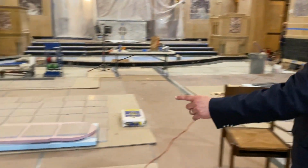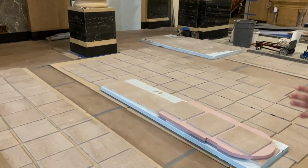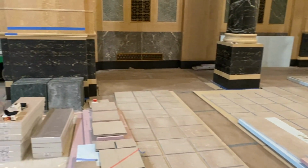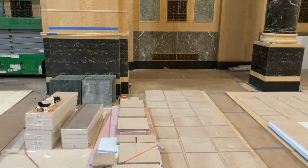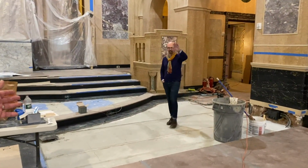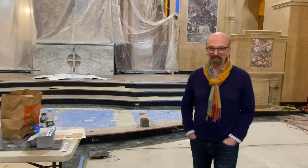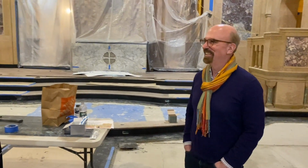You'll see some of the floor marble that's being formed, some of the green marble in that corner there. And coming up in the chancel area, I see our very own Dr. Pilkington. You've forgotten my name. Steve, what are you thinking about all of this? Tell us.